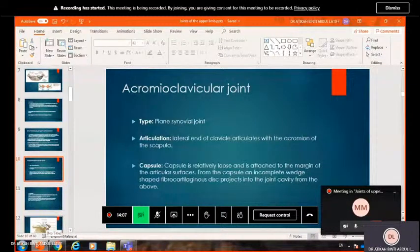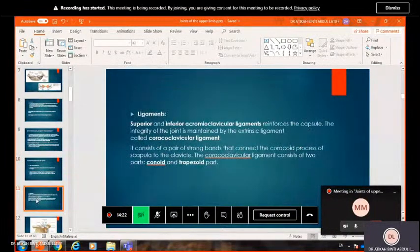Okay, so the next joint in the shoulder girdle is your acromioclavicular joint. It is a plain synovial joint, so again, it has a capsule. The articulation, as the name suggests, is between the acromial process of the scapula and the clavicle. You have ligaments supporting this as well: your superior and inferior acromioclavicular ligaments, and your coracoclavicular ligament.